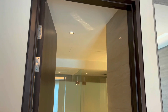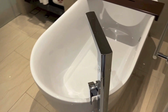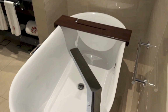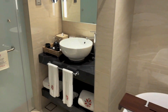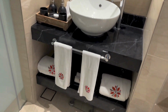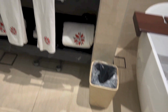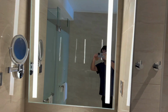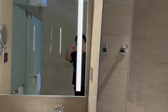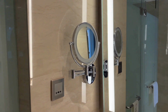And right inside is the bathroom for this room. Here we have the bathtub, sink, all your bathroom amenities, towels. There's a weighing scale down there with a bin right there. Another mirror, hello, hooks, power outlets, yet another mirror.